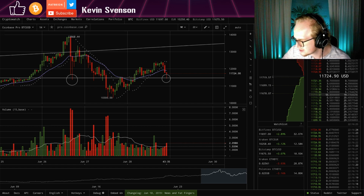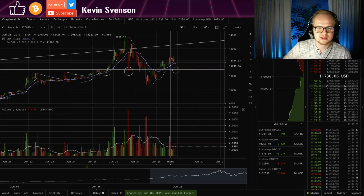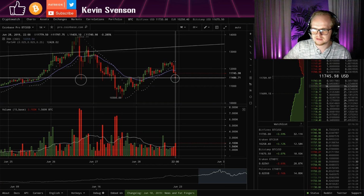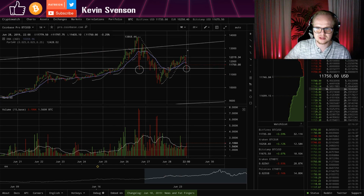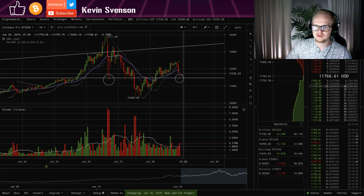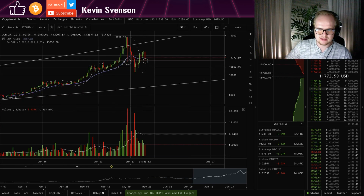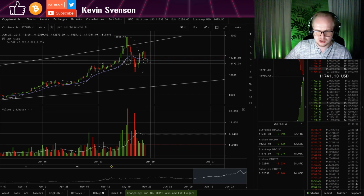Stephen Gallen says, is a dead cat bounce bullish or bearish? Generally bearish, guys, but we'll see. It's not really confirmed just yet. We are actually finding support right now at 11,500, which is an extremely critical level to hold for the bulls if they want to maintain upside momentum. If we fall below 11,500, then likely we're going to see a stronger pullback.